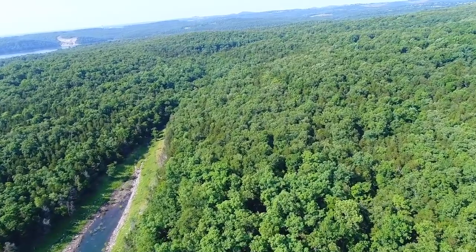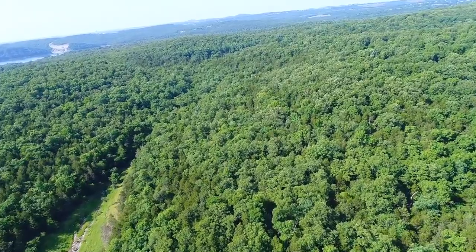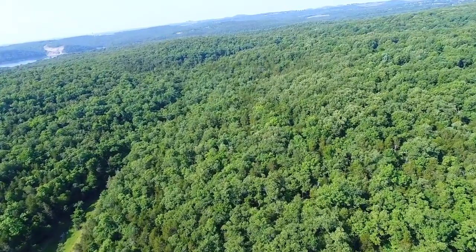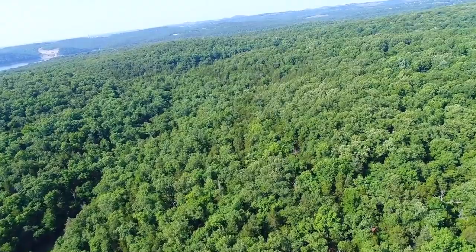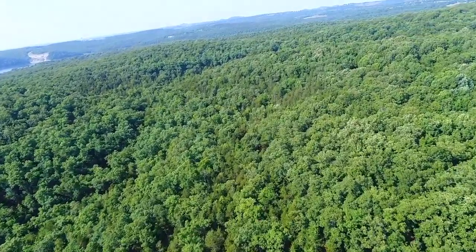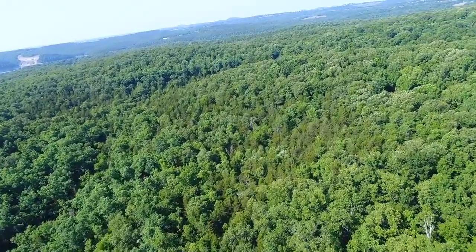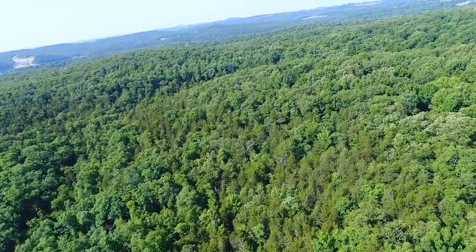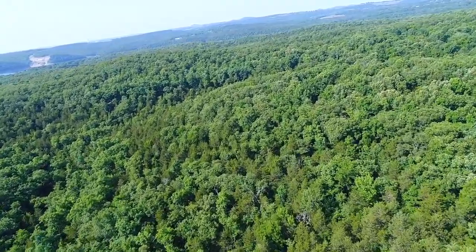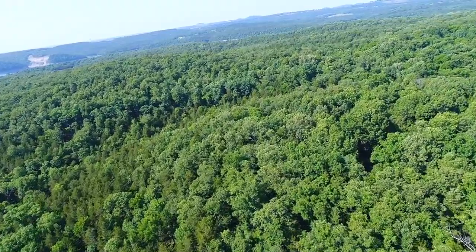The peninsula itself has about five and a half miles of shoreline, and the Corps of Engineer land is open for public use, but there are no public roads to this shoreline. It's only the private roads within Timber Shoals Ranch. So you just seldom see people on this shoreline. So now we're flying back southwesterly. I think the battery was getting low, so we're moving kind of quickly here.